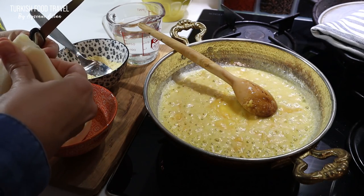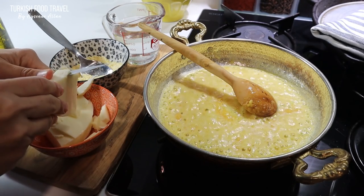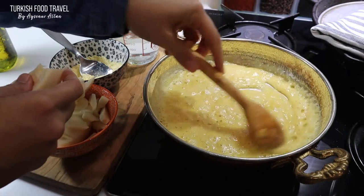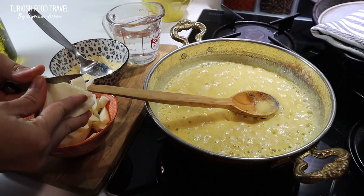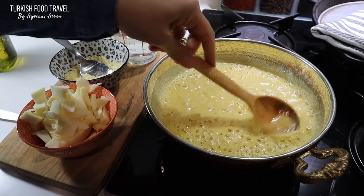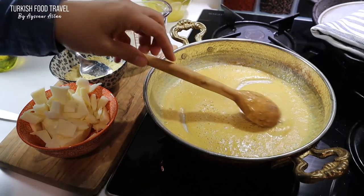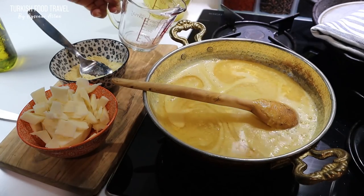While my cornmeal browns, I just cut the kolot cheese in small sizes. Actually, I could have grated it, I just didn't do it here. I prefer the traditional way. And meanwhile, make sure you check and stir the butter and cornmeal frequently, not to burn it. So it's been about 3-4 minutes. I see nice golden color on my cornmeal, and I add 1 cup of water.